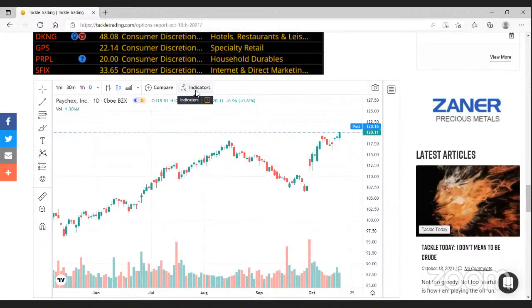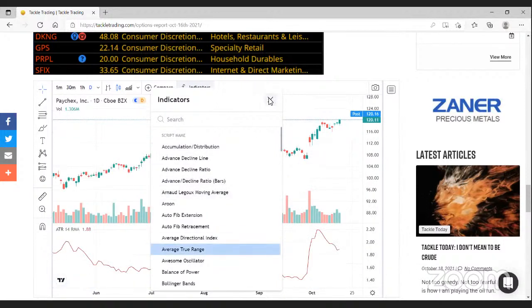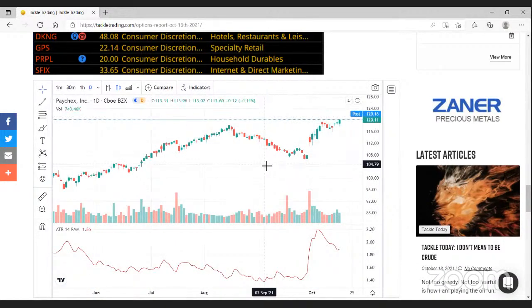If I want to add an indicator or two, that's just going to be right up here. I usually personally just add the average true range, and that is all. This is not going to save your indicator. So if you use several indicators, that's fine. Just be aware that if you add 7 indicators and close the page, come back later, they will no longer be there. If you want to change the size, I don't need to see all of this with the ATR. I'm just looking for the actual number itself.